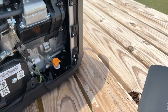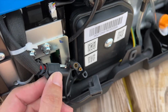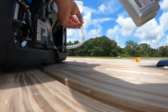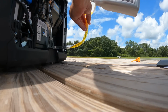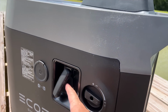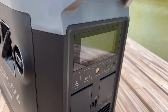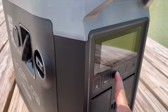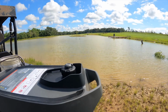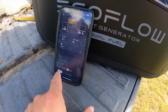Alright, the first thing we're going to do is take off this side panel and connect the 2 battery terminals. And then the last thing we have to do before starting it is add some oil. Now, one of my favorite features about this generator, there are multiple ways to start it. You got your conventional pull cord, but you can also do an electric start. All right, now we're going to test out the app and see if we can start it from the app. Just swipe it here across the bottom.